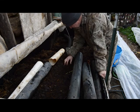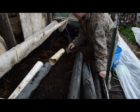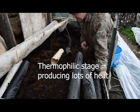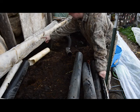I think there's enough microbial activity in this compost, even though it's not in a thermophilic stage, that it keeps it from freezing in here when this is on top.